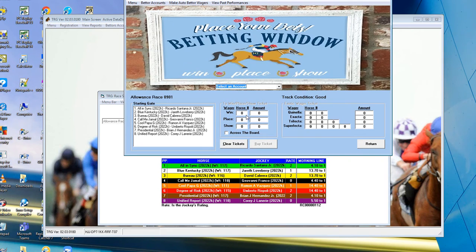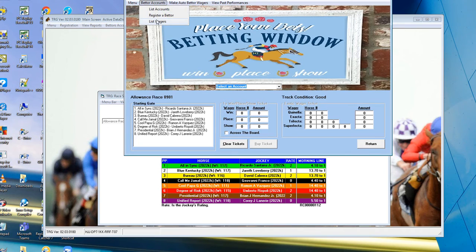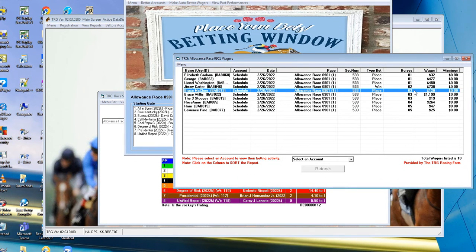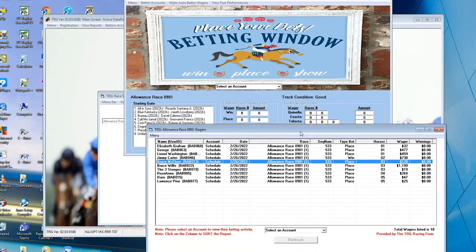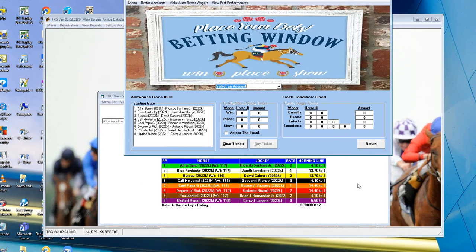We'll go ahead and auto bettors wager 10 of the 12 wagered on the race. Take a quick look at what they did. Sorted by horse, we have 3 on horse 1. That's All in Sync. 1, 2, a couple on 3, a 4, and a couple more on 5, 6, 7, and 8. Let's see if we want to do anything. Again, it's a tough race to call.